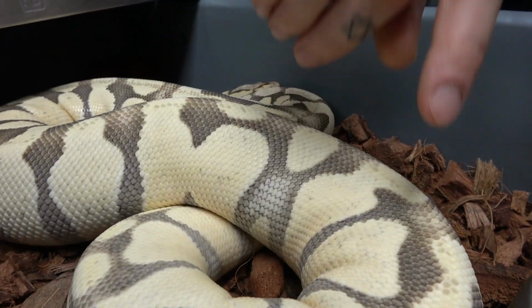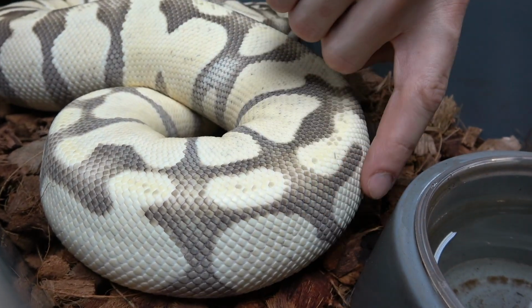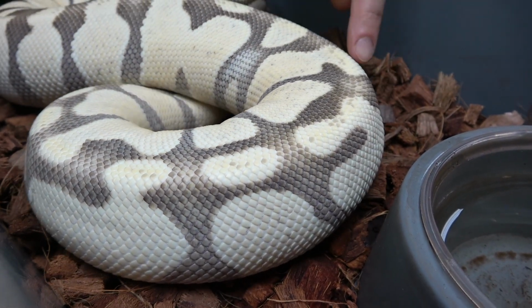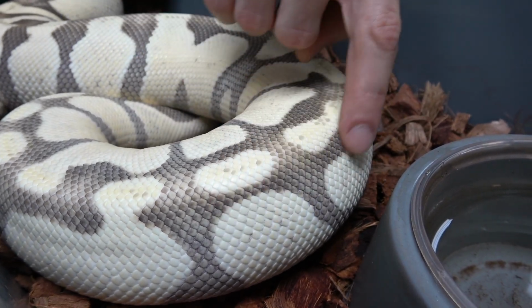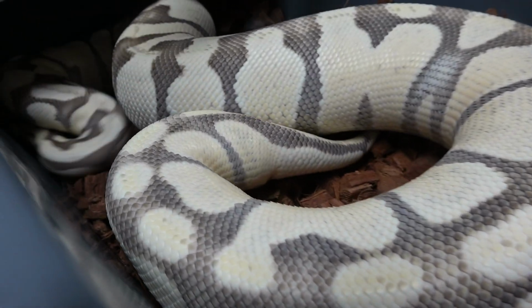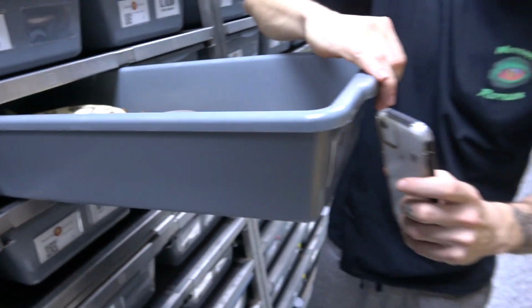And if you look right here, you can actually see the eggs inside of her. There's a little bit of a ridge that happens when they're at this state of being gravid. Looks like she's just extended a little bit. You're having all the scale separation between, and she doesn't look too happy right now. I'm just gonna go and scan her real quick once again.